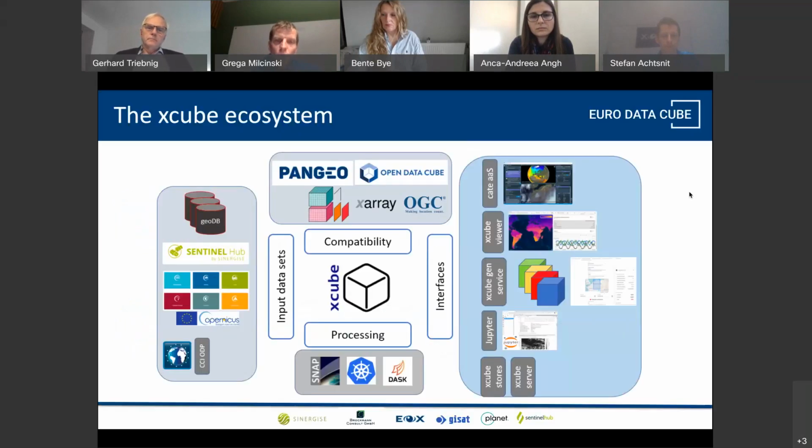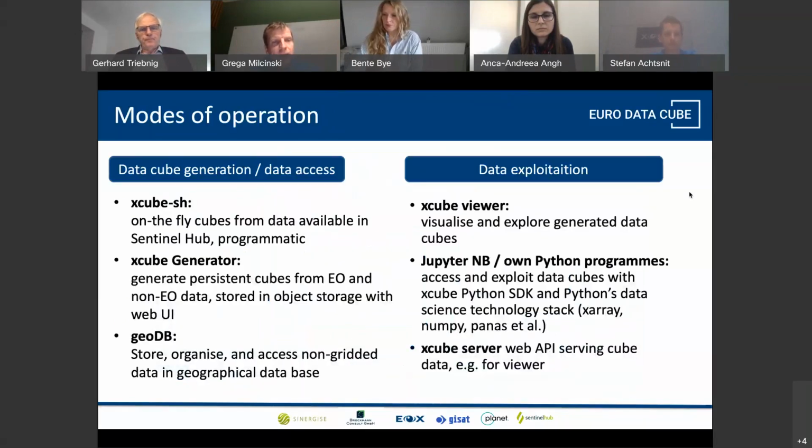Now, if you want to do advanced processing and analysis, there is the Xcube ecosystem available, full of open source tools, not just developed by us, but also by the rest of the Python community. Everything nicely integrated so that you can really build powerful processes on top of it. We integrated Xcube with Sentinel Hub so that you can get instant access to the data through the Xcube interface. Or if you want a permanent data cube, there is an Xcube generator, where you simply, again, define the area and time range, and you will have it running.